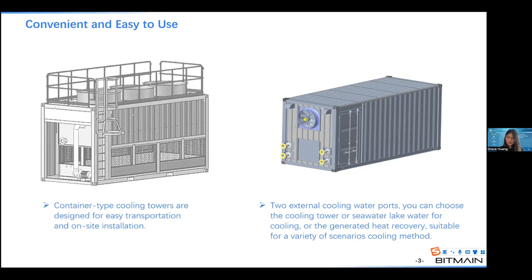We reserved two joints at the back of the container, which you can connect in multiple ways to cool the tower. In this way, our clients can choose different methods depending on their environment to take care of the cooling issues.